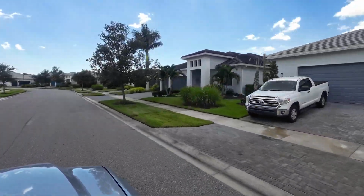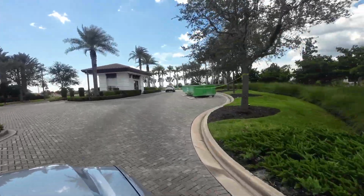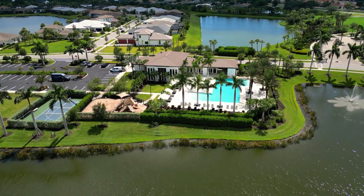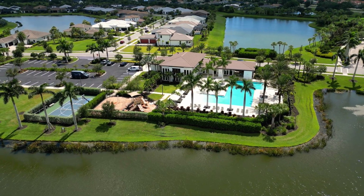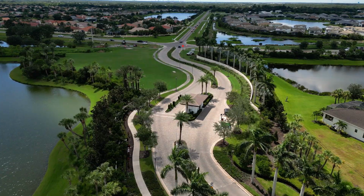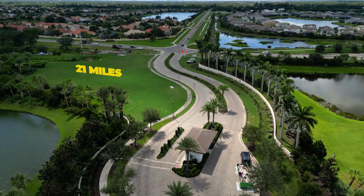Amenities in Artistry include a gated entrance with a 24-hour guard service and maintenance included grounds. There's a heated pool with lap lanes, a sun deck, cabanas, a full fitness center with yoga and aerobic studios. Also, there's sports courts for tennis and pickleball. There's a half basketball court, a playground, and a dog park. There's even a community garden and nearly 21 miles of walking trails connecting waterways and preserves.